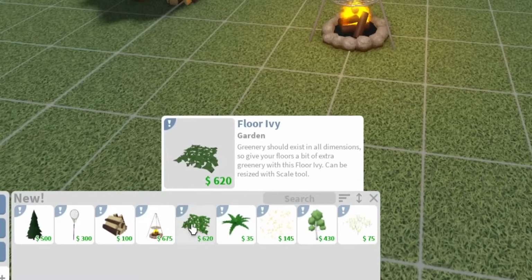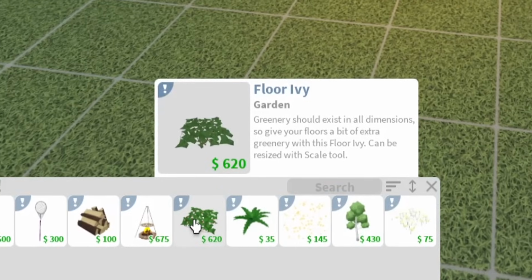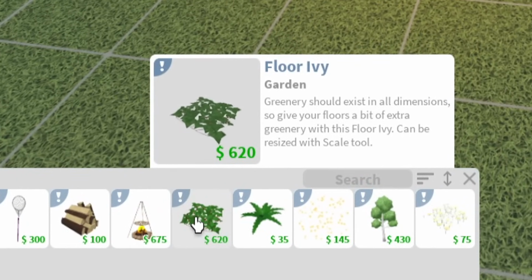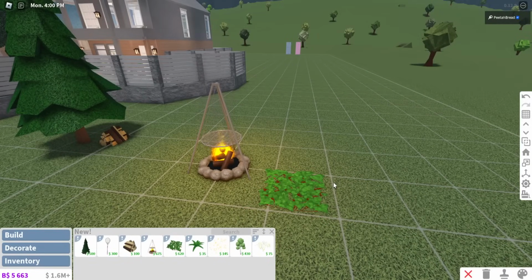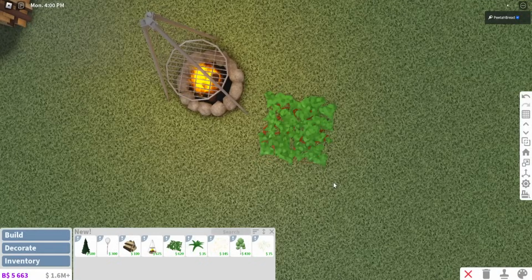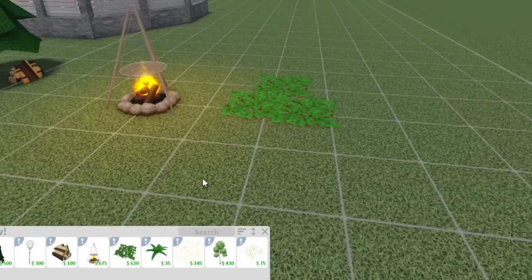Okay, all right, cool. The next thing we have is floor ivy. Greenery should exist in all dimensions, so give your floors a bit of extra greening with this floor ivy. Can be resized. Ooh, okay. That looks great. That looks nice. Wait, that could be really useful. Oh my gosh, I can't wait to start landscaping again.